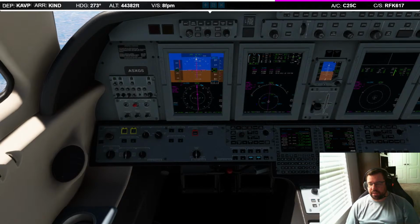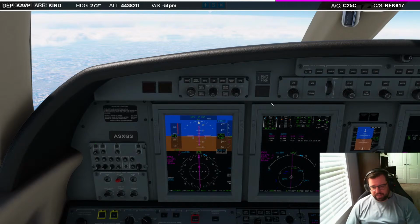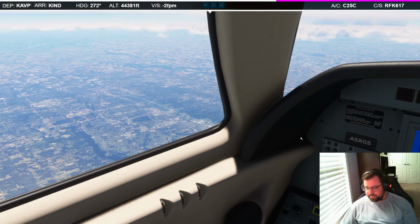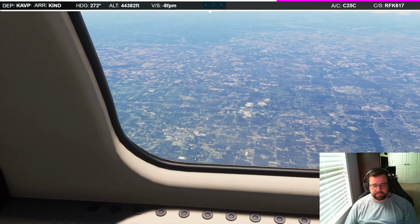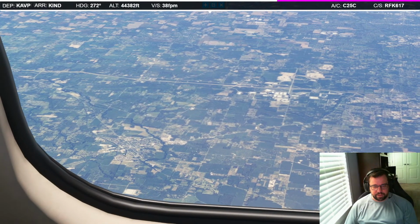Alright, top of descent in about 20 miles. Ooh, the sunburn is getting me. The pain has mostly stopped. It's just the itch now. I'm sure there's some healing coming in my future here. It's interesting. I wonder what that is.